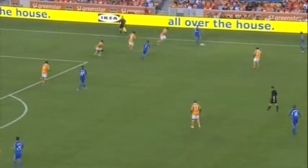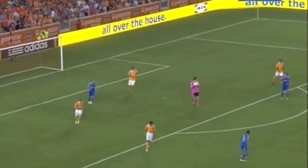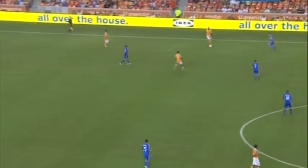Montreal still hanging around, only down 1-0 here. Niasi's cross, DeVio's in there, picked off by Hall. He read it early, caught it at the highest point, and always looked the favorite to get there first.